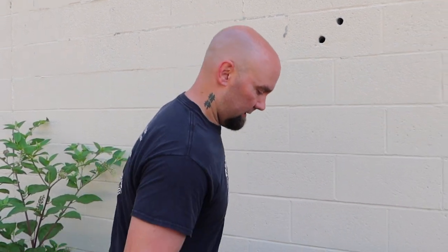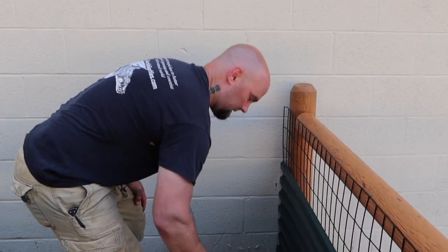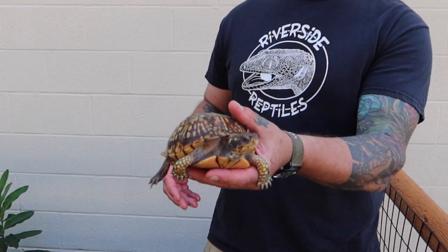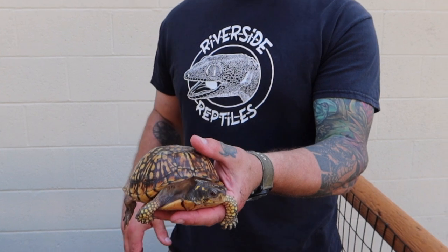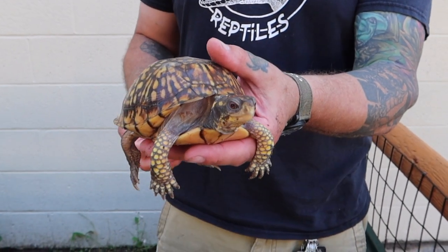So here's our eastern box turtle habitat. We have about 5 eastern box turtles in here, and I want to introduce you to them. Right here is one of our females. Gorgeous little turtle. Now, eastern box turtles are a protected species here in Connecticut. There's not as many as there used to be, primarily due to habitat destruction and habitat fragmentation.